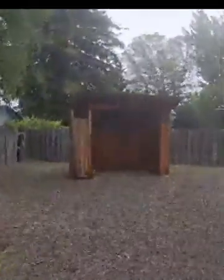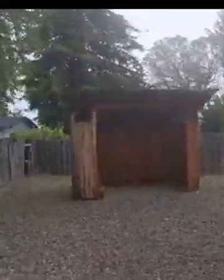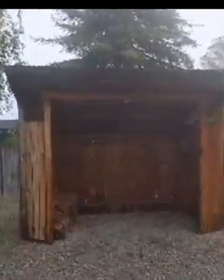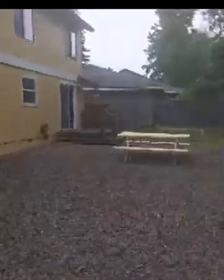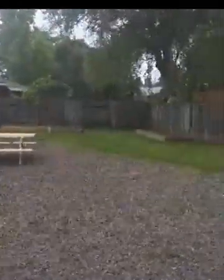And woodshed. I believe this woodshed was built by the seller's grandfather or father. I'm trying to remember which now, but custom built, beautifully done. And now we're headed to the RV parking area over here. Again, easy access and plenty of space and plenty of room to make this yard whatever you want it to be.